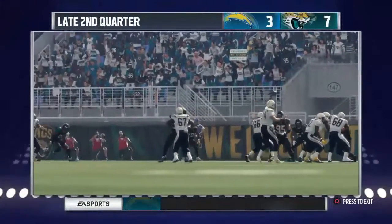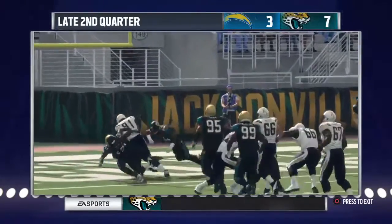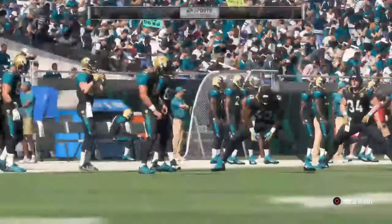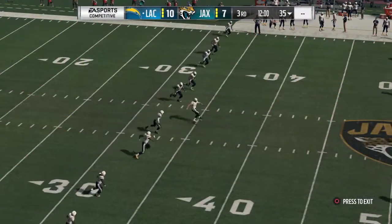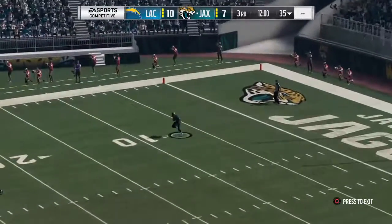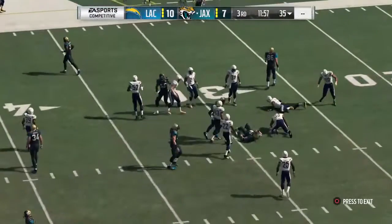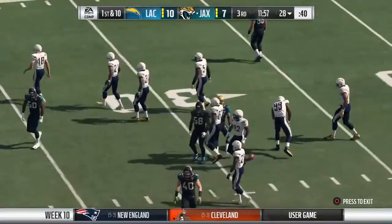Chargers on 1st and 5. Blake's found on the quick pass. He caps off the 7-play drive with the score. The Chargers go up by 3. Thank you, sir. A field goal separates these two teams as we come back for this second half. This one fielded at the 5. And he's up across the 25 and down at the 28-yard line.